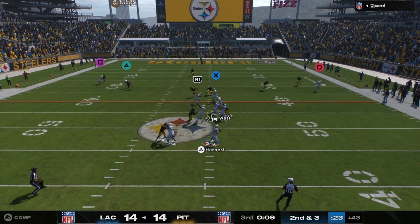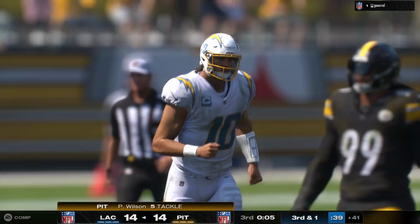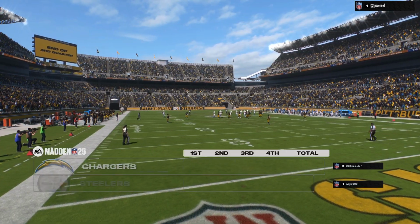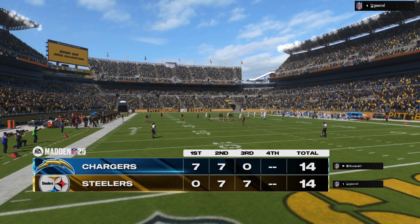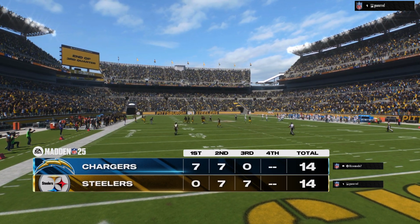Justin Herbert looking to pass. Short throw to Disley. And this won't be enough to pick up the first. A gain of 2, 3rd and 1. So they'll get a little extra time to come up with their 3rd down play as we've played 3 quarters. You're watching the NFL on EA Sports.